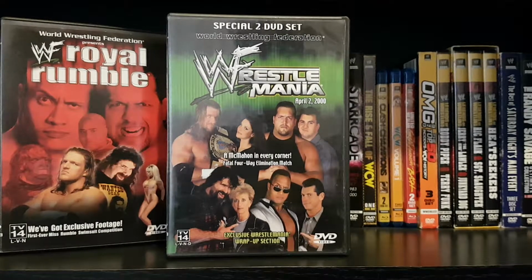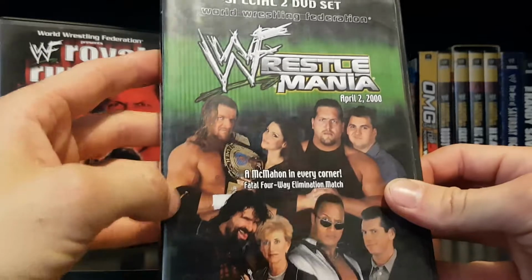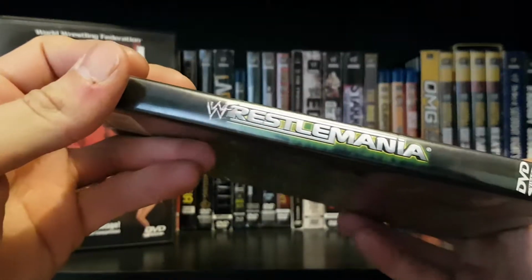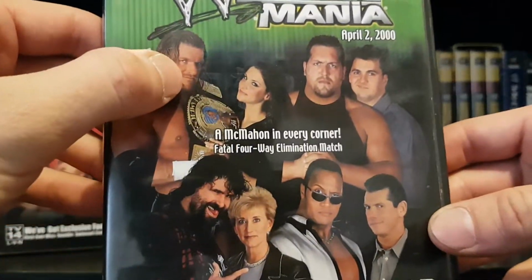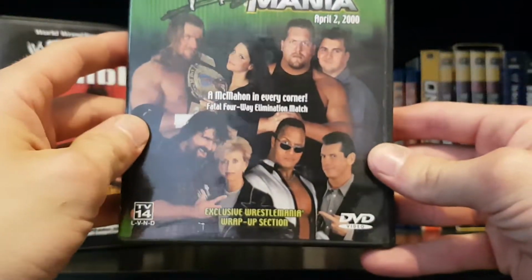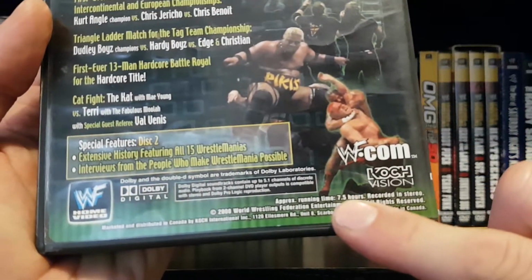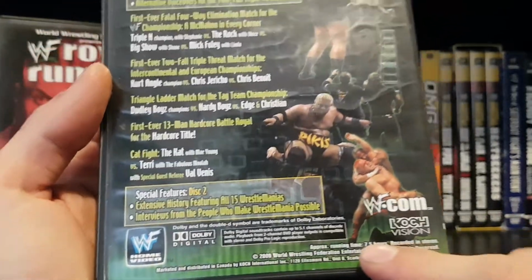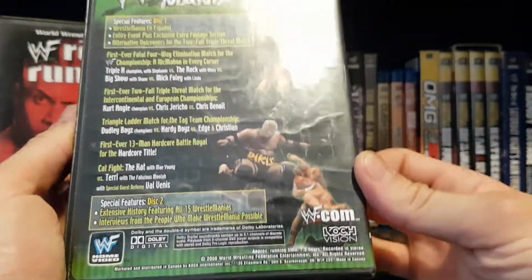Next up, we got WrestleMania 2000, my personal favorite WrestleMania, a McMahon in every corner. I absolutely love the green and black theme to this WrestleMania. Awesome spine. I'm a sucker for the championship, that big Eagle championship. So this would be from Anaheim, California. A 7.5 hour runtime. That's incredible, on a 2-disc set. WWE does that on 3-disc sets now.